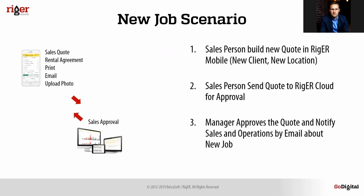So we're going to show you the simple but most common scenario of how new sales jobs are processed in the mobile app, how it can be switched quickly between different devices, and how we can communicate the information that has been entered in the mobile app to the email.